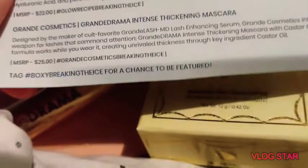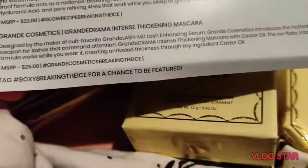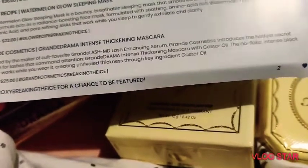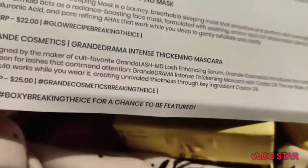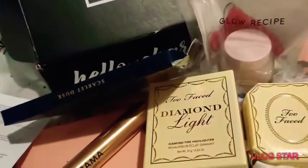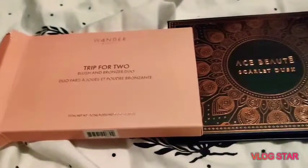But okay, let's see. This is designed by the maker of Cult's favorite Grand Lash MD Lash Enhancing Serum. It has the hottest secret weapon of lashes that command attention. Grande Drama Intense Thickening Mascara with castor oil, the No Flake Intense Black formula works while you wear it in creating an unraveled thickness through the key ingredient, castor oil. So I don't know. I'm going to try that out, but I'm sure it works really good. I mean, for $25, I'm assuming it works really good. But what's really cool is, literally, you guys, I love getting the Boxycharm because look at how cool these items are. Like, you cannot go wrong.